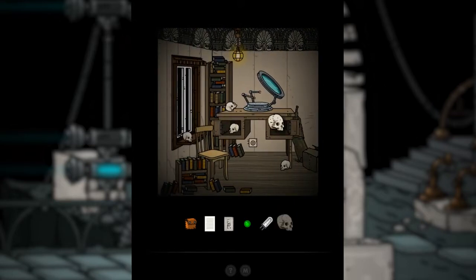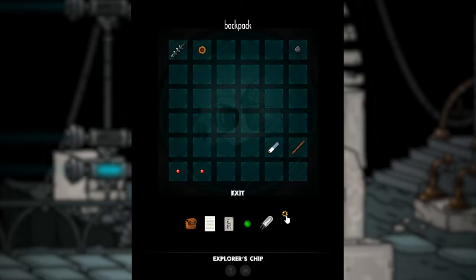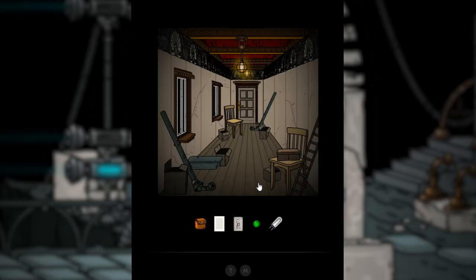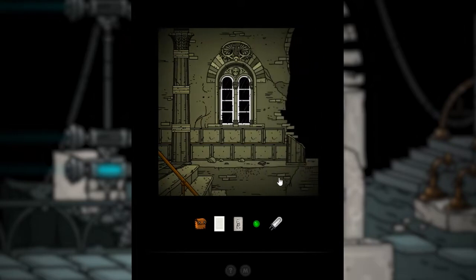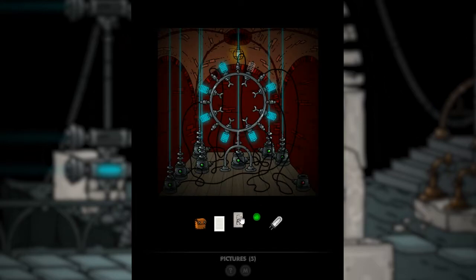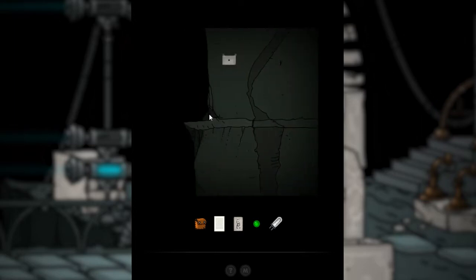We can actually put the skull on here, take a closer look, get ourselves an explorer's chip. So maybe this will give us access to the lab. We're back out of there, and we'll finally use this last vector finder we have. Which, when we do so, will take us to the edge. We're back in the edge! Yay! The happiest place on Earth. This is what I imagine Disneyland looking like.